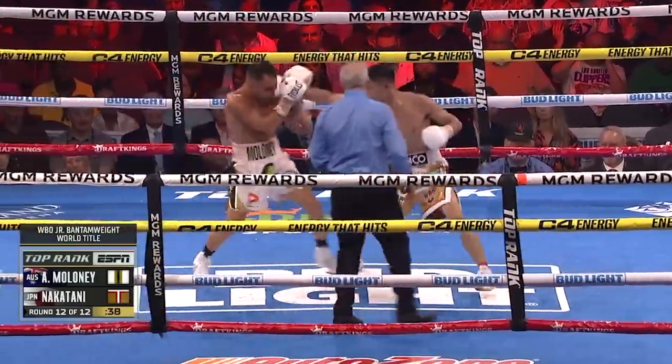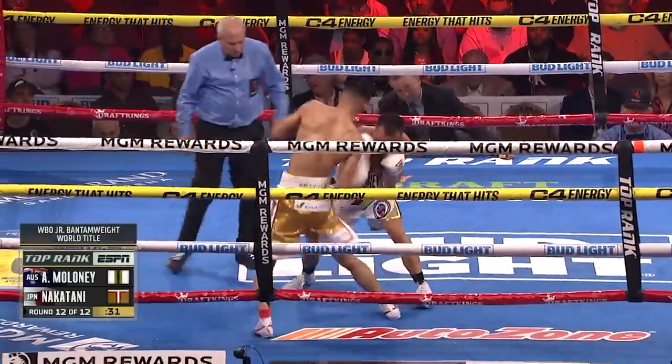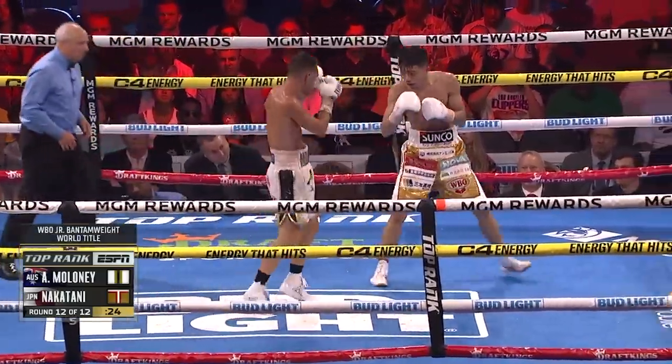Remember, this fight was almost stopped after the 11th round by the corner of Maloney. They sent him back out, and now he's a half minute away from going the distance in what will most likely be lopsided scores and a championship won for Nakatani.